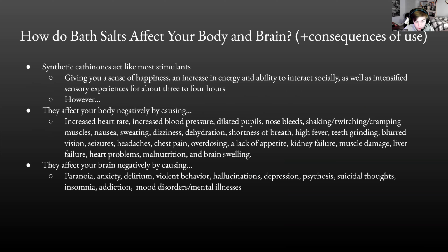For instance, on your body, it will increase your heart rate and your blood pressure. Especially if you're snorting it, you're going to have nosebleeds, and you're going to be shaking, twitching, sweating. Bath salts are notorious for causing dehydration. Then you're also going to experience probably seizures, headaches, chest pain, as well as some of the more serious side effects such as kidney failure, muscle damage, liver failure, heart problems, and even brain swelling.